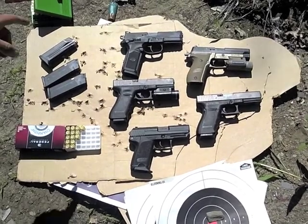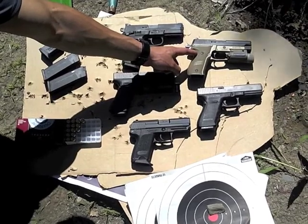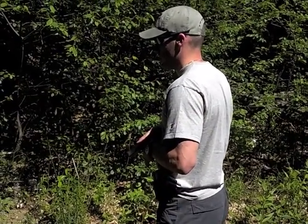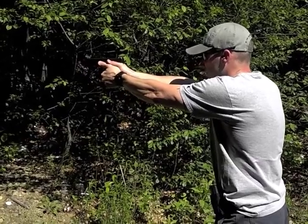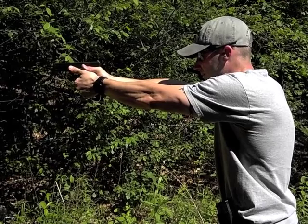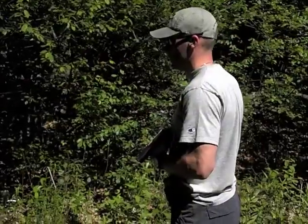Top to bottom: FNP-45, a Glock 22, HK USP Compact 45, SIG 226 Combat 9mm, Glock 21 45. And none of them suck. Chris Kaiser, Glock 21 Gen 4 45 ACP. FNP 45.